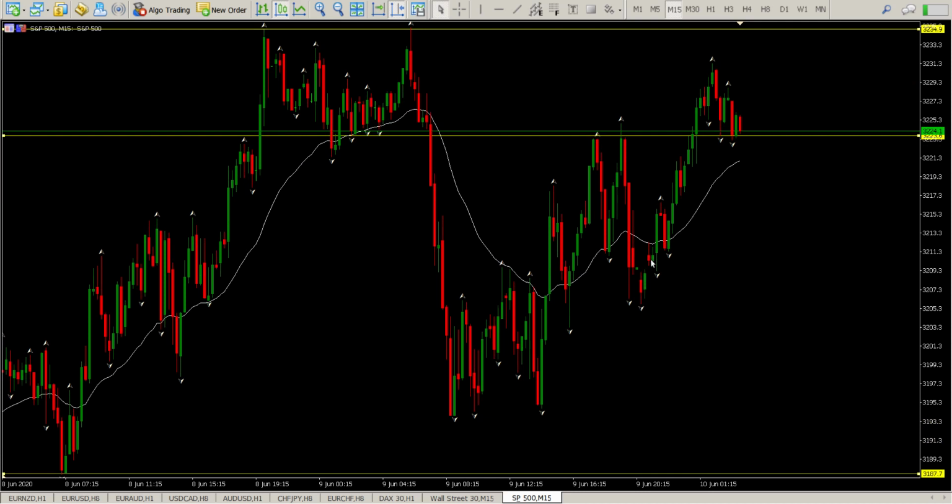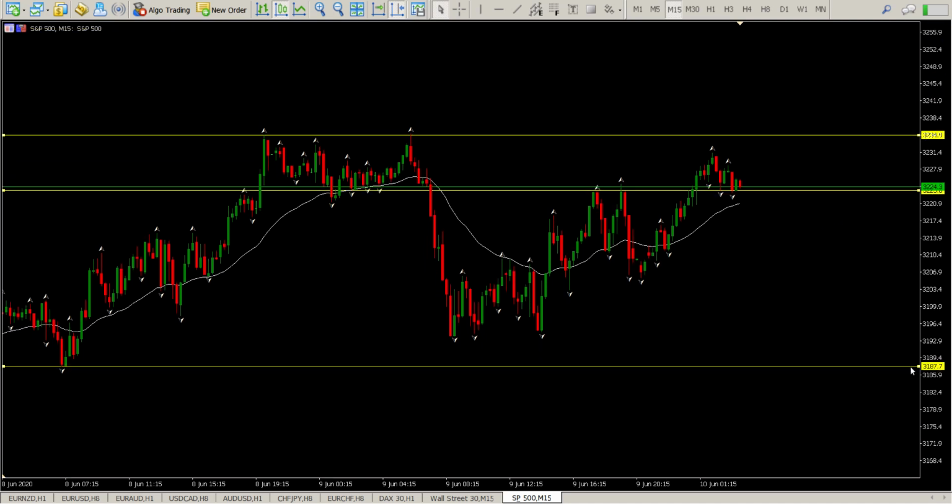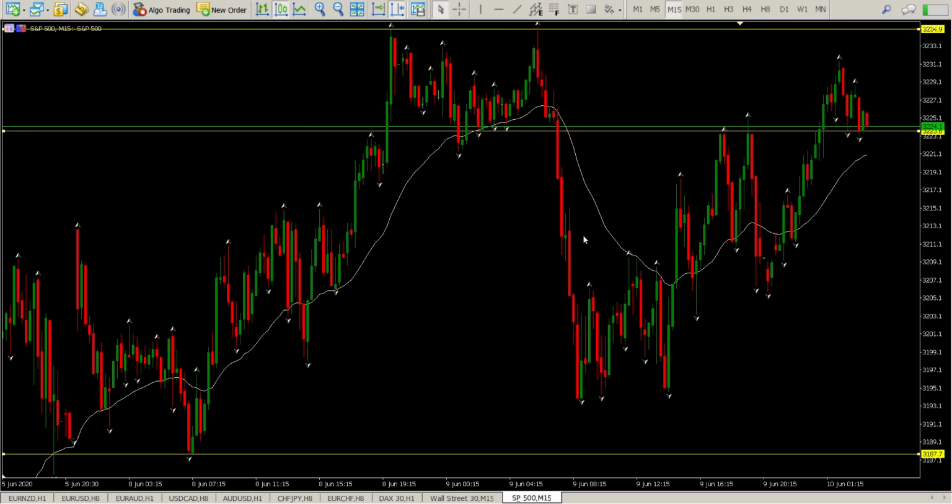Just you can see these gaps here as well. What am I on here? 15 minutes. So you can see the gap over there. Bet your bottom dollar that's going to close in the morning session. So that's going to close during UK Open, and then we're going to have to wait and see what's going to transpire. But there's definitely sort of consolidation on the go here. So we'll just have to wait and see what happens.